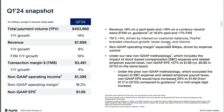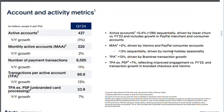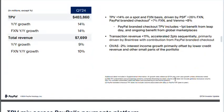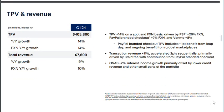Moving to volume growth, in the first quarter, TPV grew 14% on a spot and currency-neutral basis to $403.9 billion. U.S. TPV grew 12%. International TPV grew 17% on a currency-neutral basis, primarily driven by strength in continental Europe and improvement in Asia.